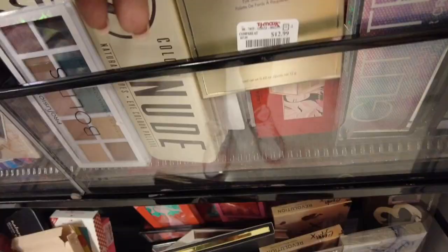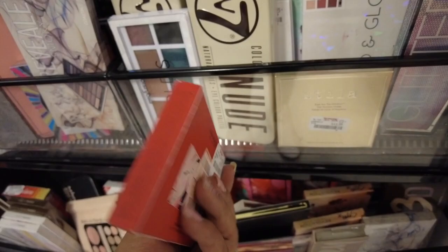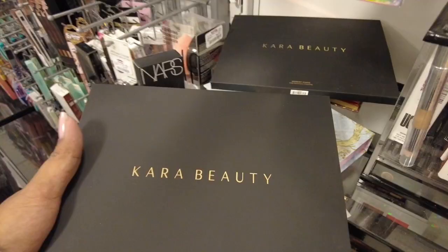We have the Stila palette here for $12.99. Eyes Are the Window. I bought that one in one of my first videos. We still have this Laura Geller here. This palette's going to be $7.99. And then we have all of those I Heart Revolution palettes. Still here, still $5.99 for those. We still have the Coastal Scents palettes there. And then we have this Cura Beauty palette for $7.99.